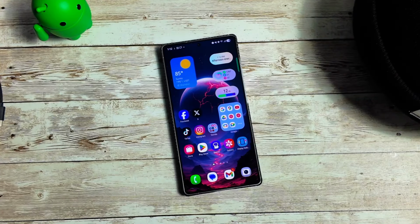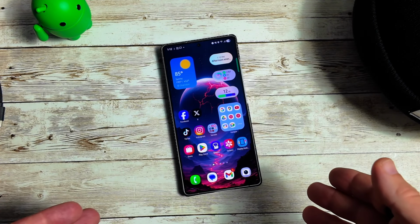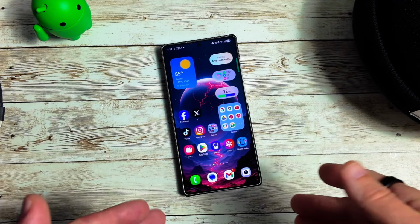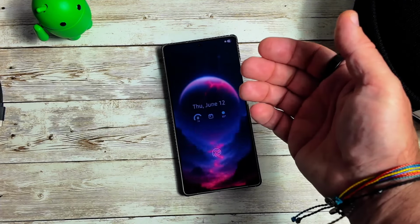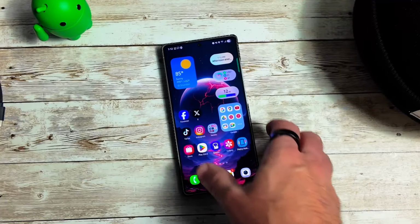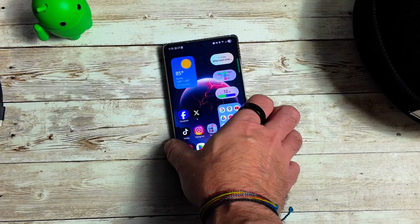They talked about the lock screen as far as the fingerprint sensor issues. So if you were having fingerprint sensor issues on beta 1, those should be fixed. I did not experience any of that. As you can see, my fingerprint seems to work just fine. No problems there.